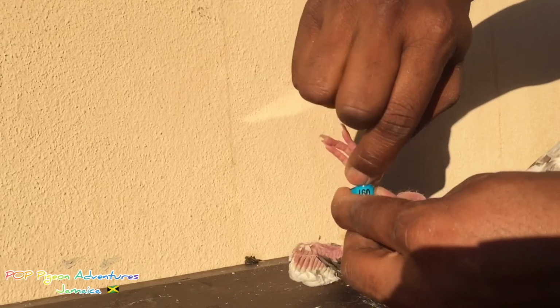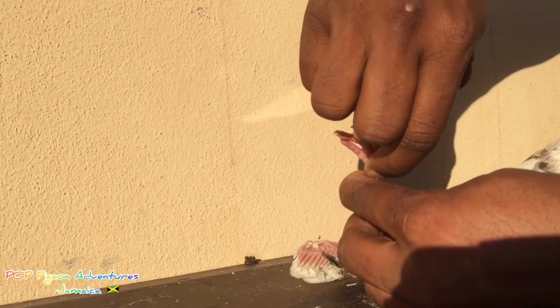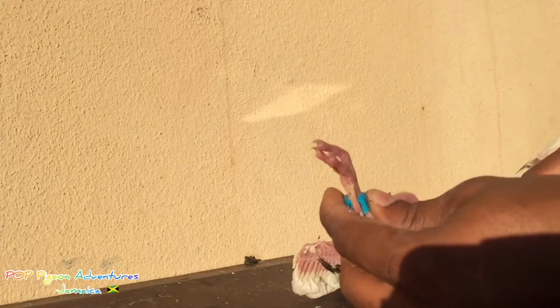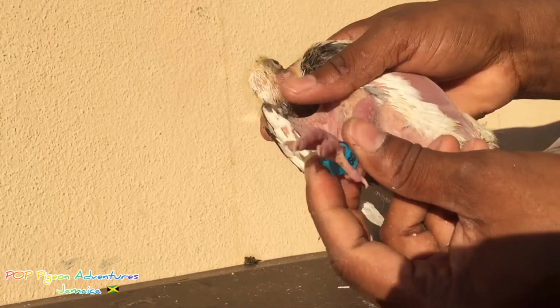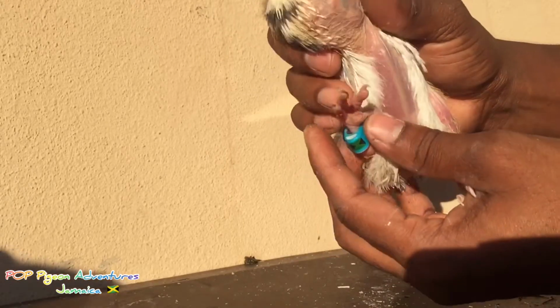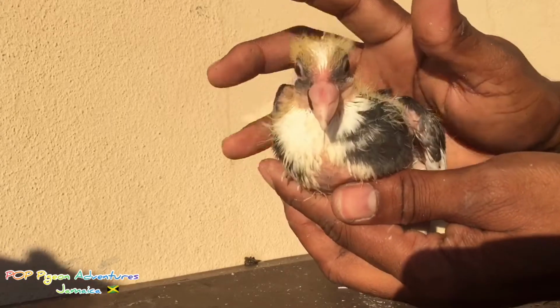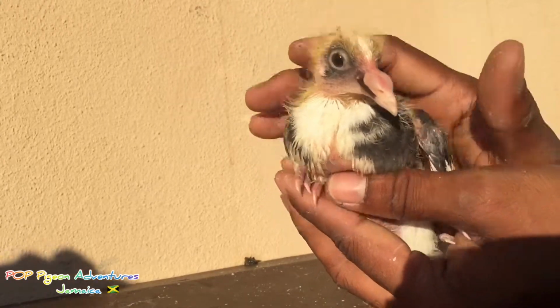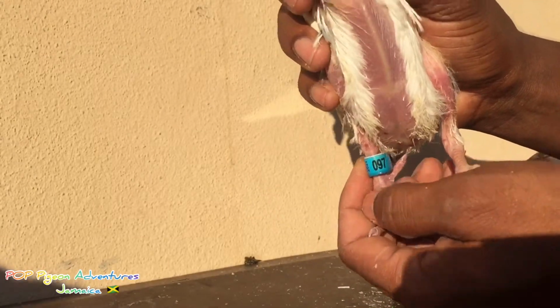Alright, so it's not feeling any pain here. It's not really rigid as yet, so it's flexible. So there you go, twist it. I hope you guys saw that. It pops out, see? There, quite nice. So this is how you band a late bird. Alright, maybe about 2 weeks old now, maybe. But there you go, number 97.